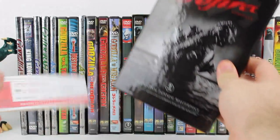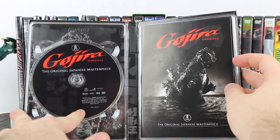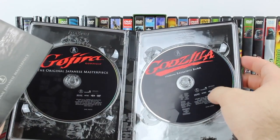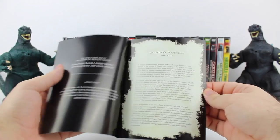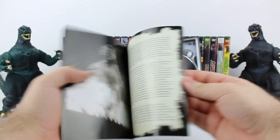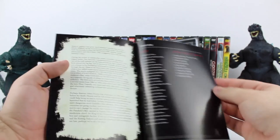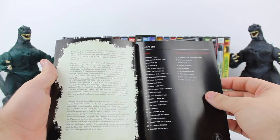You take this little slip off, and this opens up like a book. You get the original Japanese masterpiece. You get a booklet. And you get King of the Monsters, the American version. And within this book, you get notes, you get pictures. A lot of really great pictures too. This is actually a really nice read, so I definitely suggest giving this a read if you haven't already.